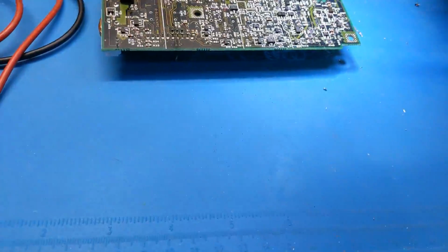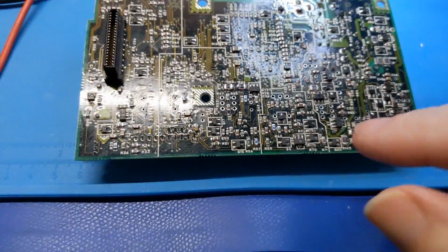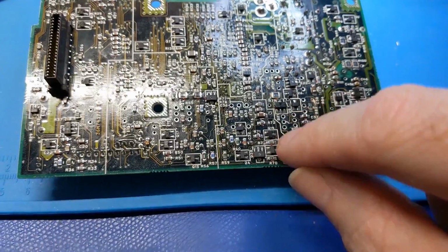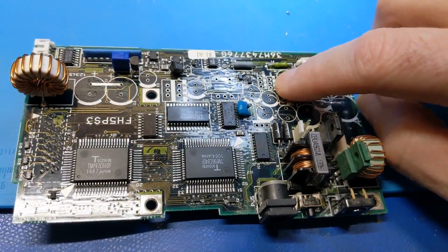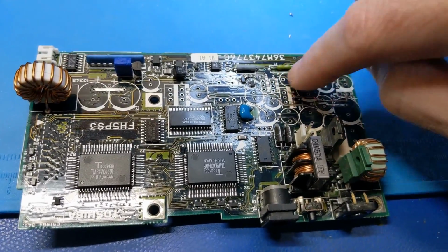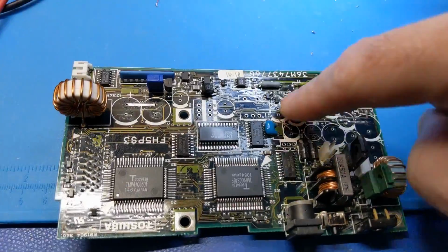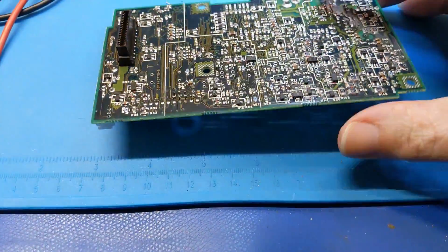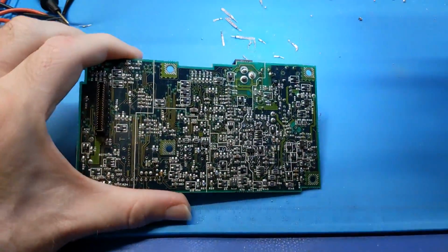So I took some transistors off to take some reference photos. But yeah, there's some breaks here, and those two transistors are connected together in a push-pull configuration to drive one of the two MOSFETs here. And then this MOSFET drives the L2, and then this MOSFET drives the transformer there. So yeah, that's all part of the DC-DC circuit. So I'm going to keep plugging at this.